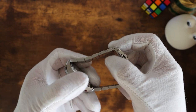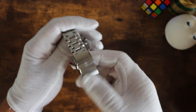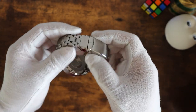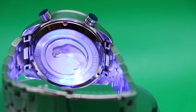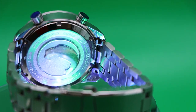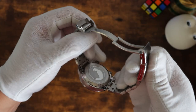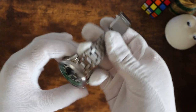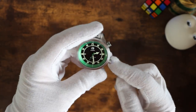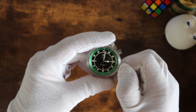It has push links, that's okay for the price. It's a proper milled clasp, and it's got 6 micro adjustments, logo stamped on the clasp as well. It's got a solid case back with a parrot logo on the back, shielding the ever-reliable Seiko NH38. Now, being an NH38, it obviously has no date, which I actually prefer, and the crown at 4pm pops out nicely without that extra little notch.